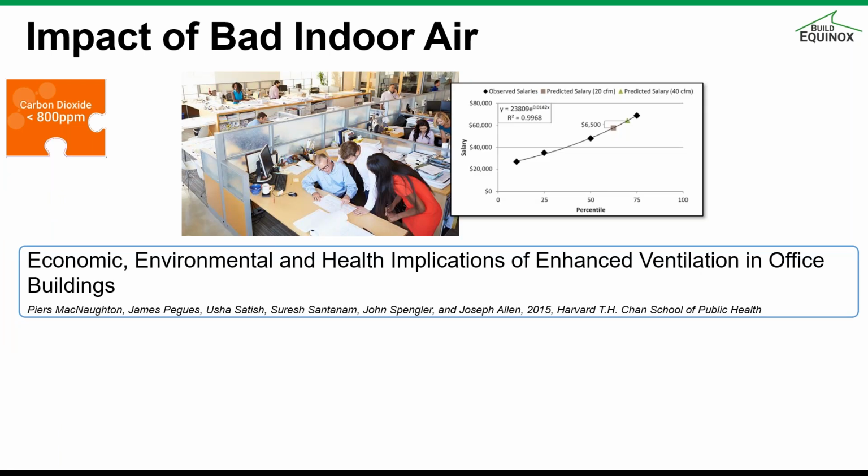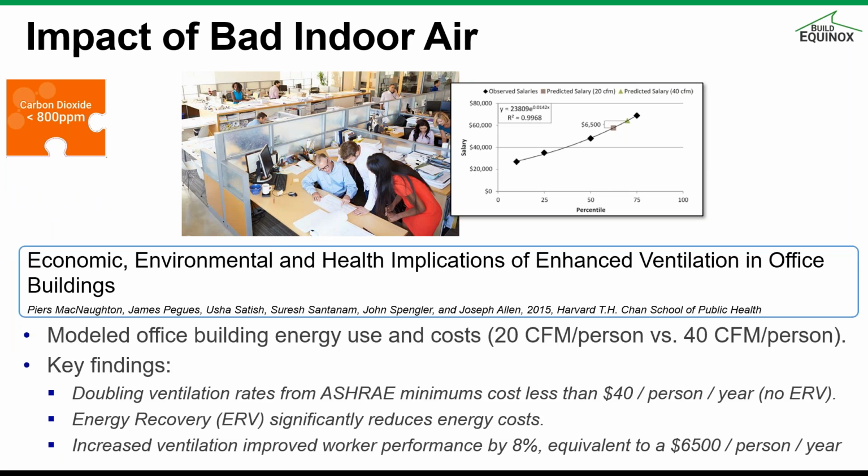And the last one is the impact of bad indoor air. This was more of an economic study, just understanding how much it will cost if you want to increase ventilation. They estimated about $40 per person per year if you increase ventilation from minimum standards. Minimum standards are typically 20 CFM per person. All the studies are pointing towards 40 CFM per person to create this healthy environment. So that increase from 20 to 40 CFM is only $40 per person per year.